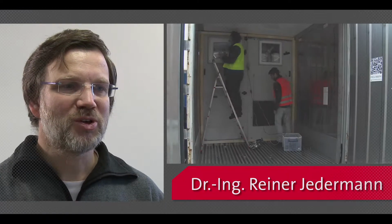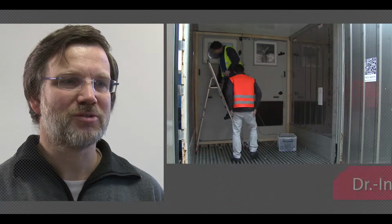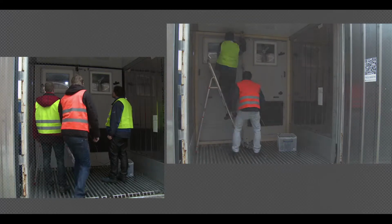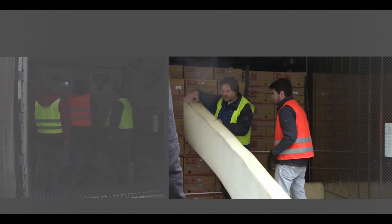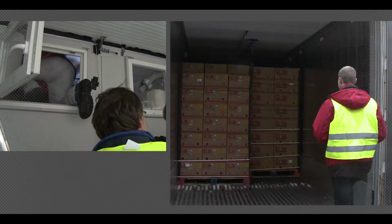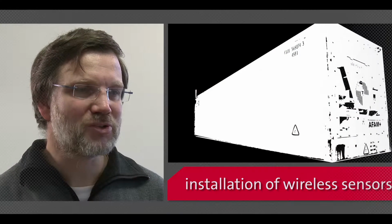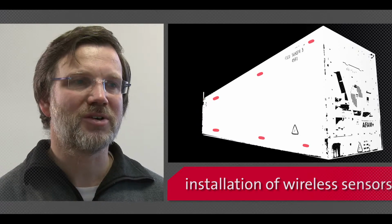The Innovation Alliance is composed of 3 departments of the University of Bremen, 2 biological institutes, as well as another 15 partners from business and industry. The goal of our field experiments is to understand temperature distribution in the container and determine how exactly we can continue to improve the packaging and arrangement of pallets, as well as find out the best sensor positions for detecting problems as accurately and quickly as possible.